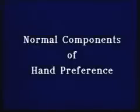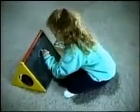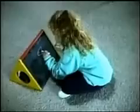Hand preference has always been of interest to parents, teachers, and health professionals because of its importance in self-care tasks, handwriting skills in school, and future occupational choices. Hand preference emerges through a normal developmental process during the first 5 years of life.